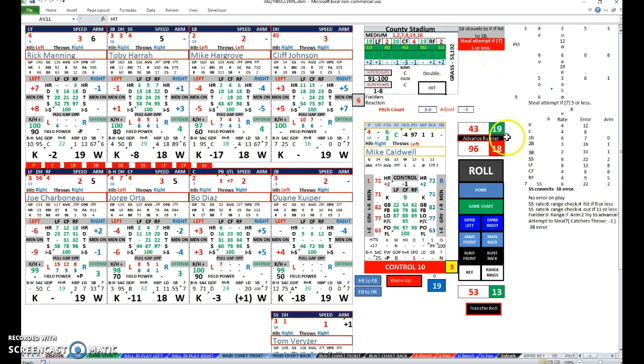43, well under, but the 19, well, forget about it, because Mr. Caldwell has a very good control, so there will be no walk. 96 is a pop out, 18, and that is a pop out to left field. Yes, and a nice easy 1-2.